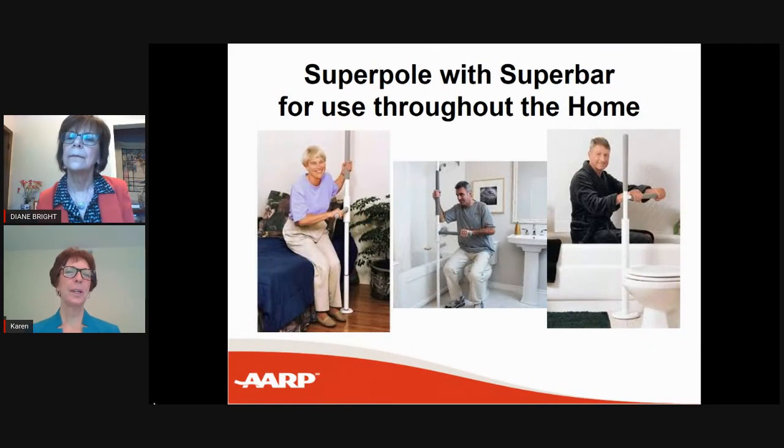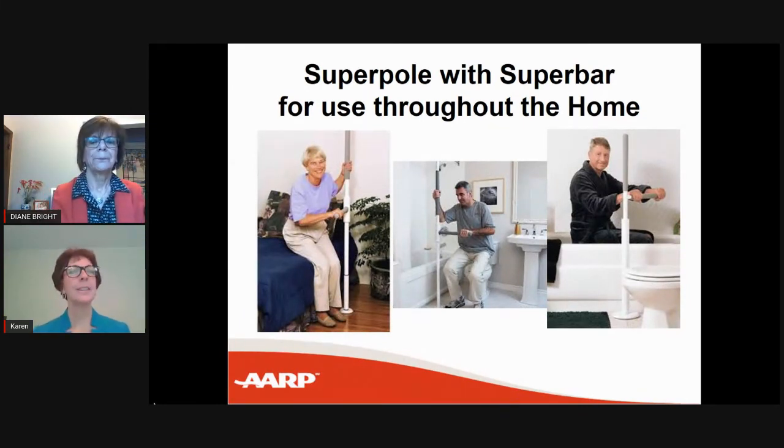And this is just showing that super pole in a couple different scenarios, whether it's in the bathroom or the bedroom or the living room. That is an assistive device that can be used throughout the home. Right. Next slide.